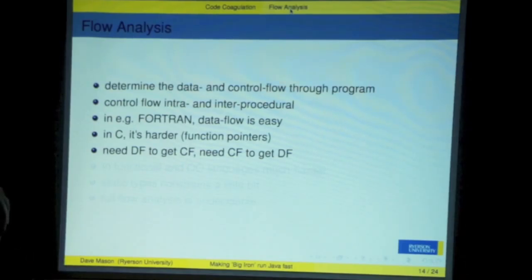So that's just in C. In functional and object-oriented languages, it gets worse. In functional languages, we have closures. In object-oriented languages, we have objects, both of which carry the potential of multiple dispatch. We could go to a variety of different places every time we call something. So that makes this much, much harder.